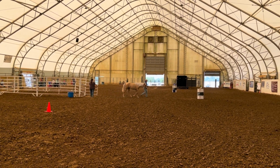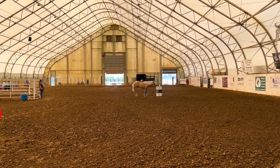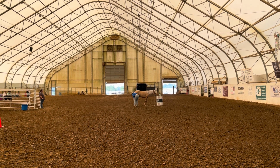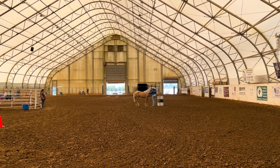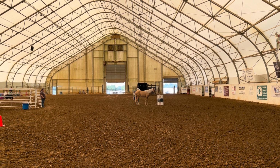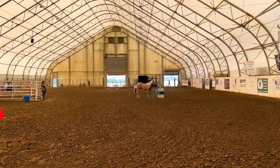She was very easy to catch, normal Nevaeh. Then we walked to this barrel. You could ground tie if you felt like it. I ended up ground tying. You brush the horse off all over, and then after brushing, you spray them off. I made a point to go really slow when I brushed mine off, and then really slow fly spraying. It was just water. It wasn't technically fly spray.